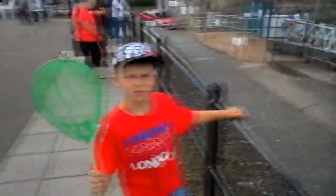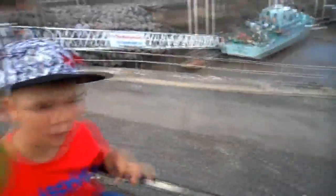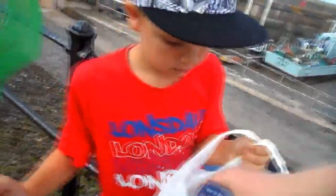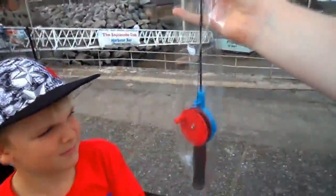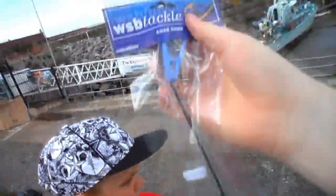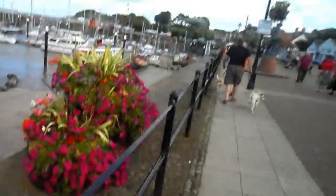But what did we just buy, Harry? We bought some nets and a bag. Look what I got. We got some crabbing stuff, and it's a mini little fishing rod, but especially for crabs, and it's got a peg on the end to put the bait on, so that'd be cool. We've got some other little net things which you can catch crabs in, and apparently the prawns are really big, so should be good.